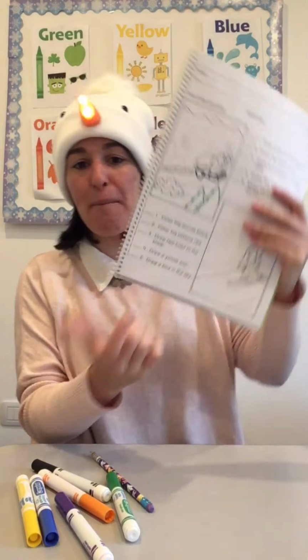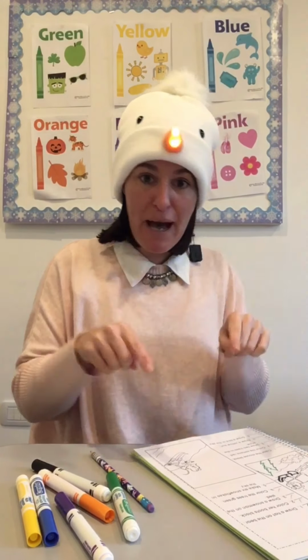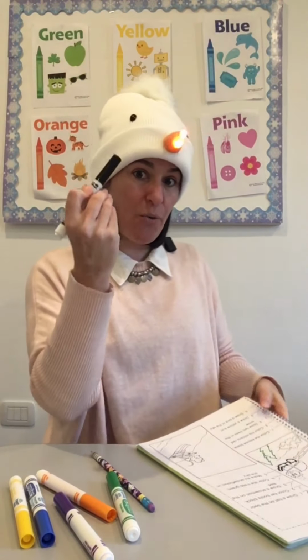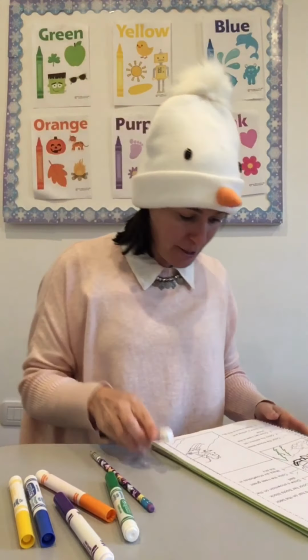Now we're going to do the mouse. Let's do the next one. Number one. Color the mouse black. So we color the mouse. The mouse black. Number two.